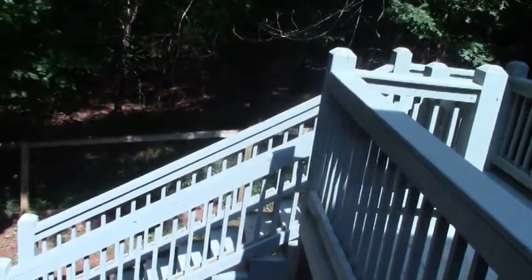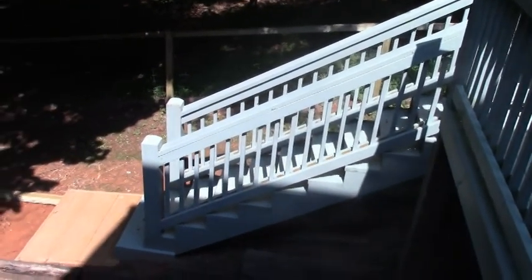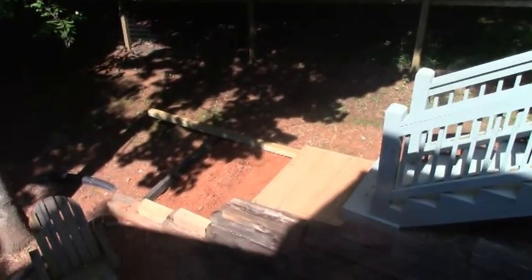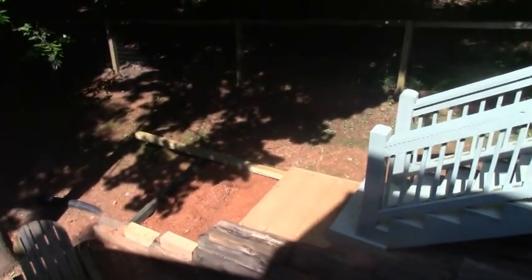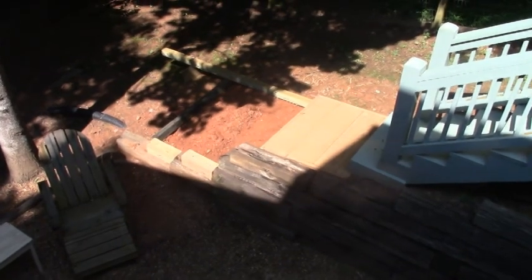The stairs got painted, at least the first coat. And they're looking pretty good. And I'm working on a landing. We're going to put some rocks, like these rocks, up here at the end because people are just tracking mud everywhere.